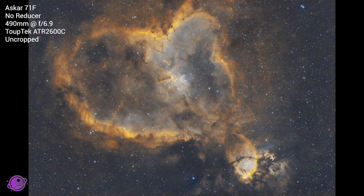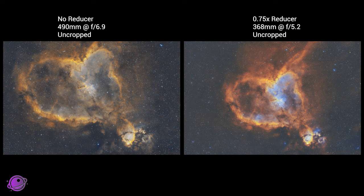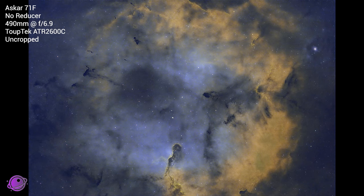So let's compare the Heart Nebula as seen through the Askar 71F, both with and without a reducer. You can ignore the color differences because they were processed slightly differently, but you can clearly see that we have quite a bit more of the region in our field of view with the reducer version. Both of these images are 4 hours of integration time, but I technically have a better signal to noise ratio with the wider field of view than the native 71F because I collected more light in the same amount of time. Please don't ask me to make a video on SNR. Just get more data.